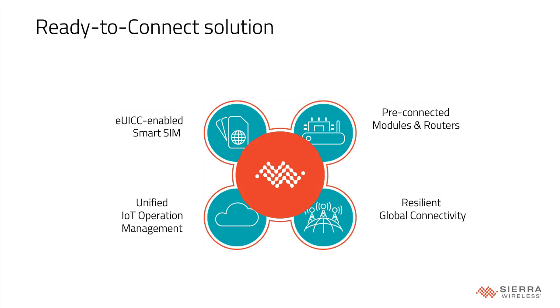So by putting all these things together and being able to deliver it as a solution, our customers will get a module, a gateway, or a router that they can immediately connect to their device, power it up, and make it start delivering data wherever it is across the globe. And by putting all this together in our factories, we are able to provide the kind of security that is needed to address the threats that are out there. And I will come back a little bit to how we address security and business flexibility through the Ready to Connect solution.